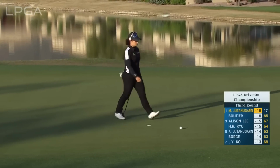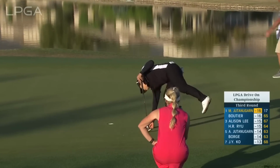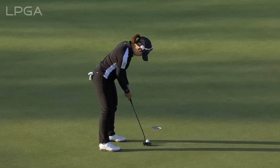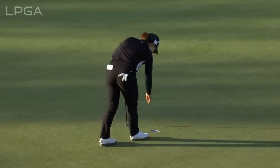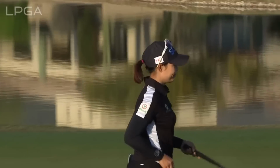It's kind of like she just gifted the field a couple of shots, didn't she? Feels like that. But hey, that's golf. You've got to learn to rebound. And you're going to keep getting punch shots when you play this game. You have to learn how to survive them.